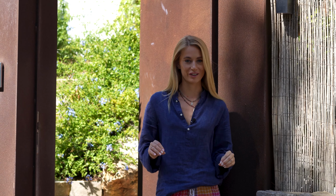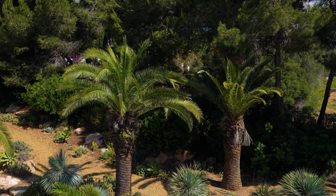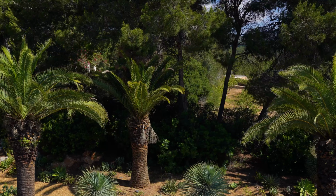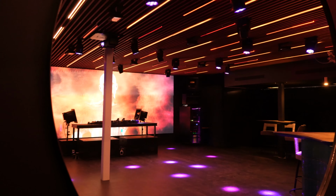We're back in Ibiza, and behind me is one of the most exclusive villas on the island. You wouldn't necessarily guess it from this unassuming entrance. We're tucked away in virgin, untouched nature, but behind me is the epitome of five-star luxury.